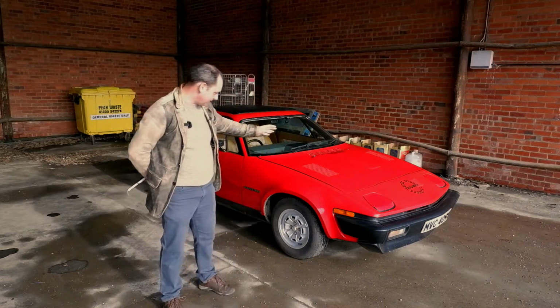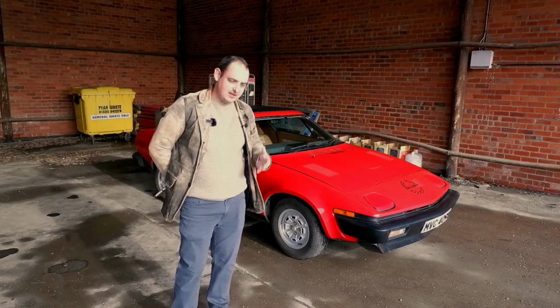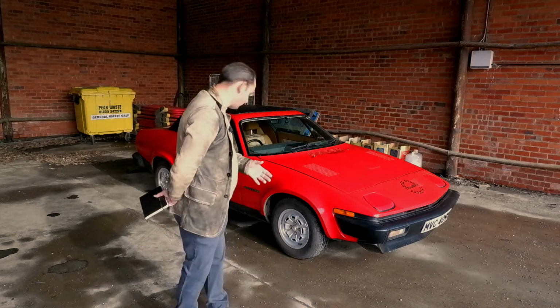The majority of cars were like this one here, a 2 litre, and the V8s were badged TR8 rather than TR7. Now, the cars use an adaptation of the Dolomite engine, which was originally 1850, bored out to 2 litres. There was also a very limited run of Sprint models with a 16-valve head. I believe we're looking at around 60 or 61 units only of those cars.